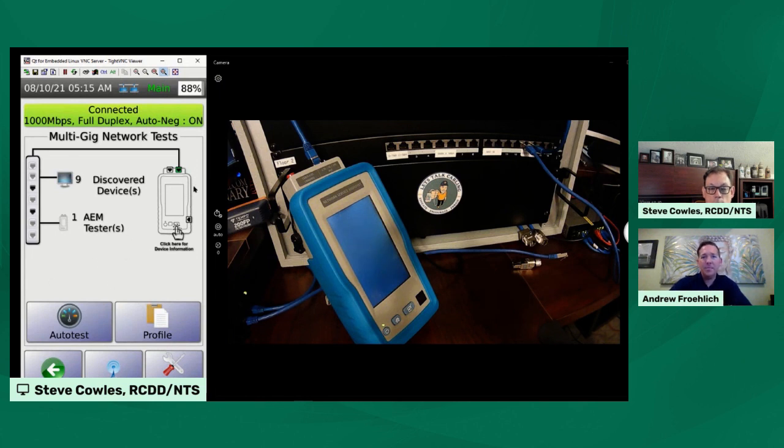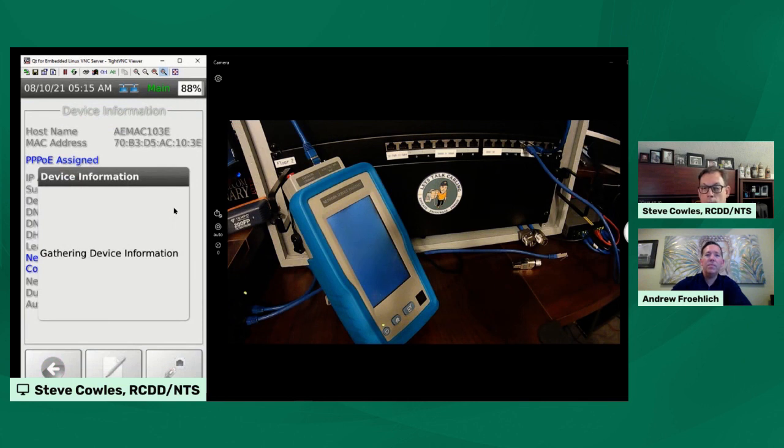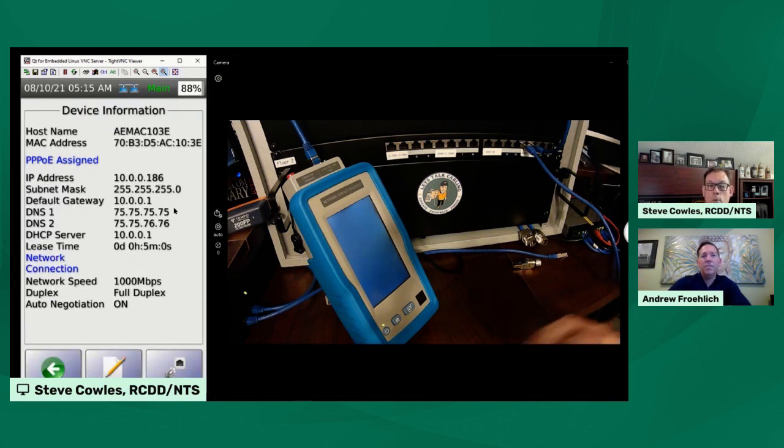So a couple things we can do here. I'm just going to click this icon of the NSA on the screen here, and it's going to bring up information about the connection that we've made. So here we can see the IP address that we've obtained, our subnet. So we'll know right away if we're on the wrong subnet. We see the gateway, the DNS and DHCP information, and we can see that we do have a full duplex gig connection.